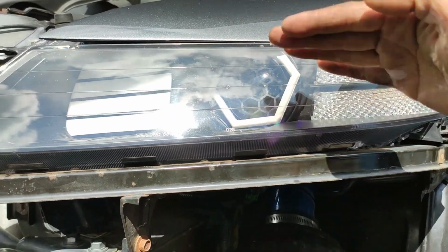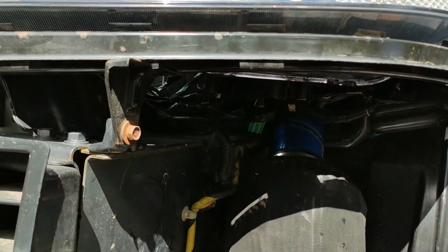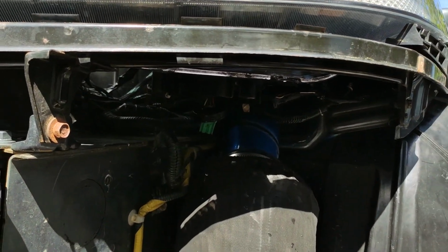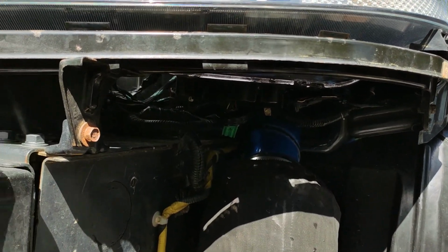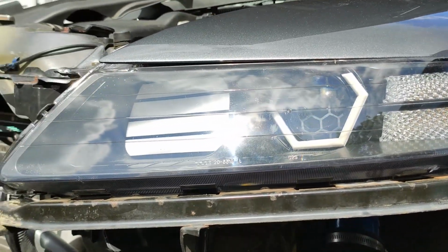Or it had a moisture issue coming from the top and it had no choice but to settle down into the ballast down there. That could have been one of the options too. Either way, this is done. It needs to be reworked. Early retirement. Maybe version 2 coming soon.